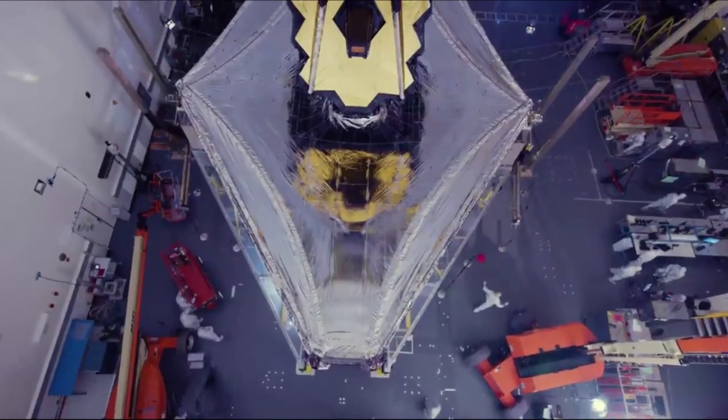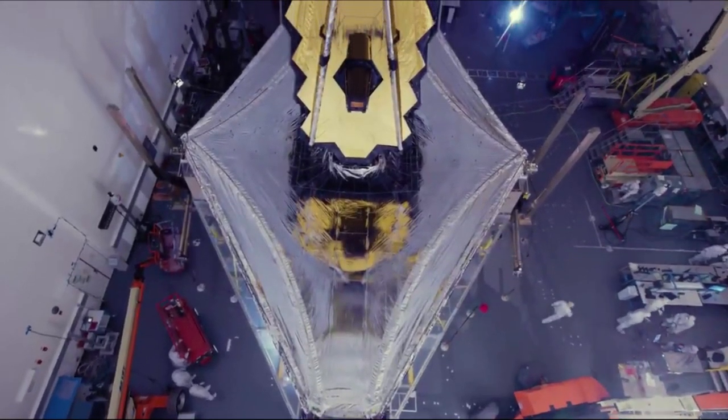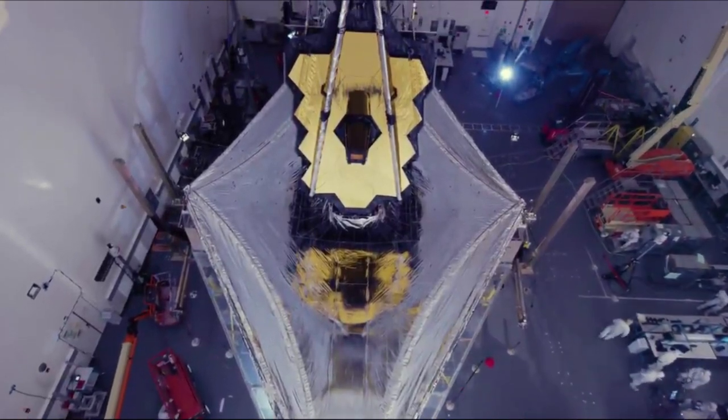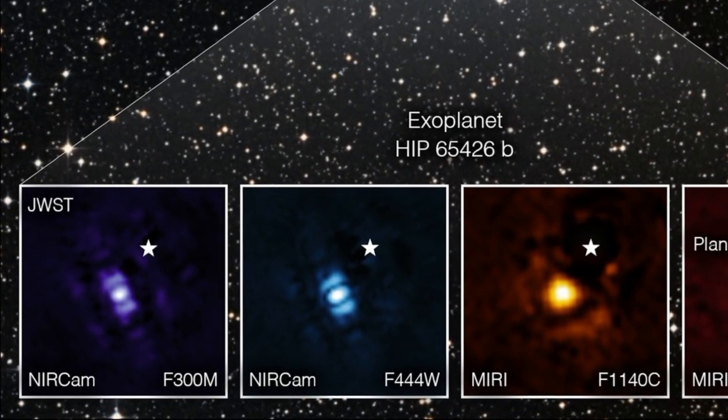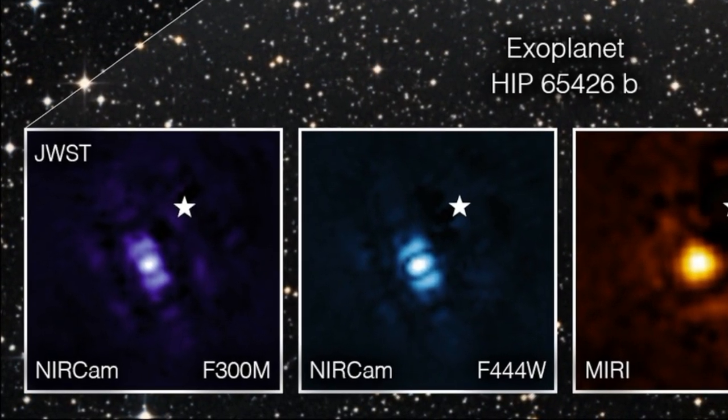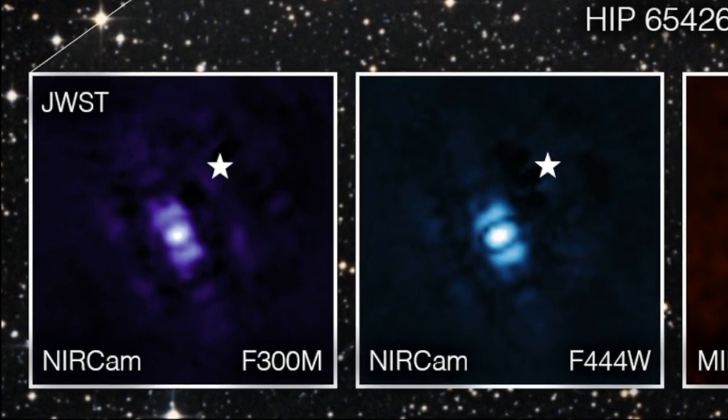A set of masks within each instrument, called a coronagraph, blocks out the host star's light so that the planet can be seen. The small white star in each image marks the location of the host star, which has been subtracted using the coronagraphs in image processing. It's also important to point out that the bar shapes in the NIRCam images are artifacts of the telescope's optics, not objects in the scene.